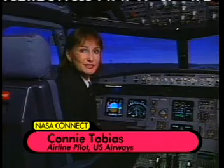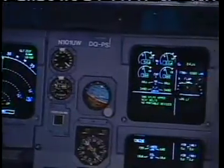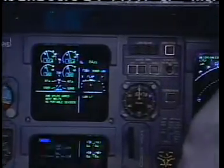Hi, I'm Connie Tobias, and I'm a pilot with U.S. Airways. This modern Airbus aircraft gives us the tools we need to navigate safely and efficiently through today's complex air traffic control system. The Airbus aircraft has an array of computer screens that give the pilot information about performance, navigation, weather, and the location of other aircraft in our airspace.